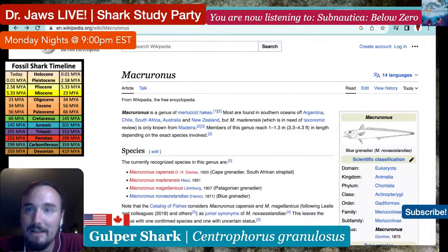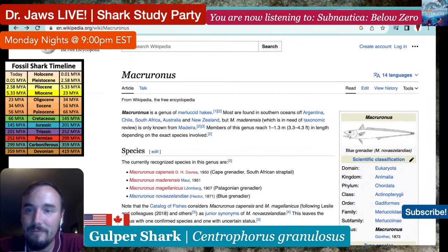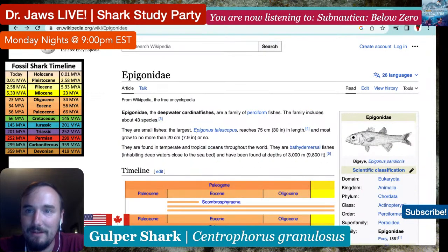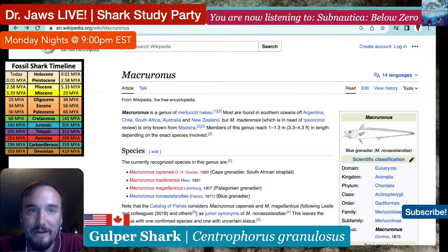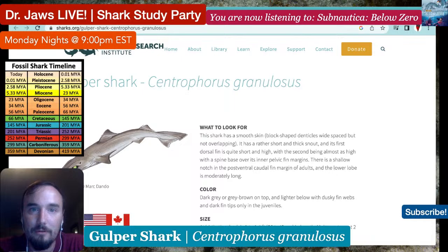For the gulper shark, I kind of like this little collection of verified prey items, so we're going to keep these up here and keep a tally of what we've got. Sorry, we were on the FAO.